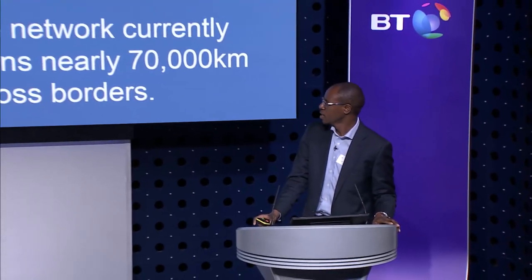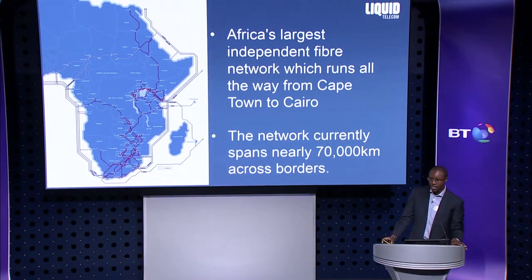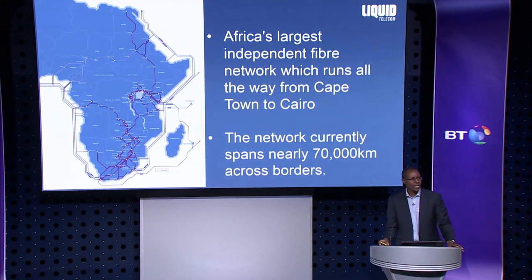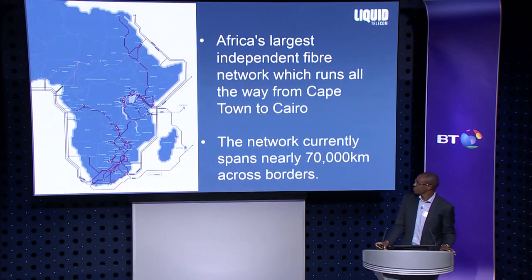Liquid Telecom is Africa's largest independent fiber network, which runs all the way from Cape Town in South Africa down there, all the way to Cairo in Egypt. What shows on the map here is our fiber network coverage. We are approaching about 70,000 kilometers of fiber, mostly on net. Our services are mostly internet services, and we are now also into the cloud space, and we support ISPs in all the areas we are operating in. Our ambition really is to connect all of Africa.